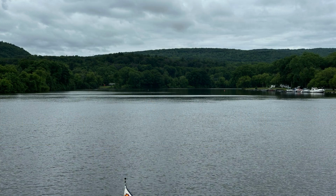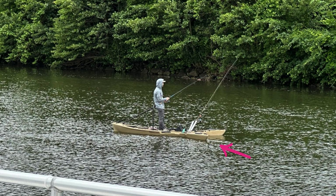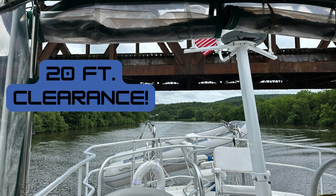We have seen so many interesting things on the Erie Canal part of our journey. This fisherman's kayak has a split in the back, like a fishtail. And the bridges are so low, you have to be able to clear 20 feet to go this route.